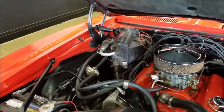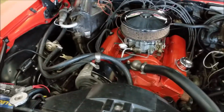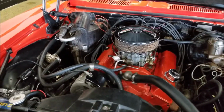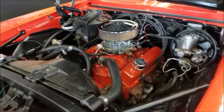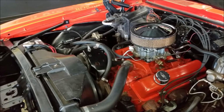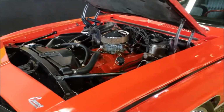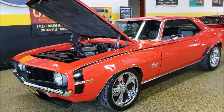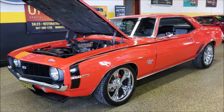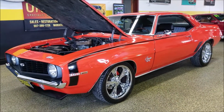What's left of the AC. The bracket back there, it doesn't have a compressor up front. Just wanted to give you an idea what it was like underneath there. And also you can hear how smoothly that runs. Very cool car. So there you have it, 1969 Chevrolet Camaro SS 350 in Hugger orange.